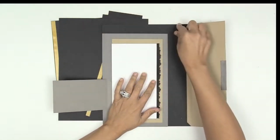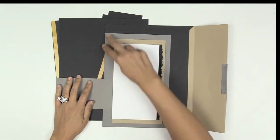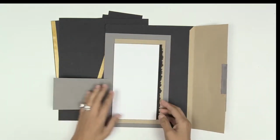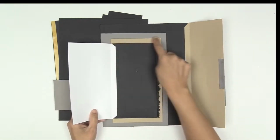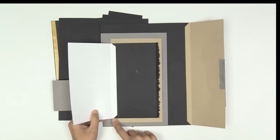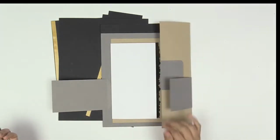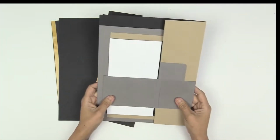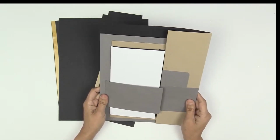For instance, you can mat here and here. You can do like this, like this, like this. Here, here, and then little strips here. And I think that would look nice. I really think that would look nice. I feel like I need to test that to see what it would look like. I'm curious now.